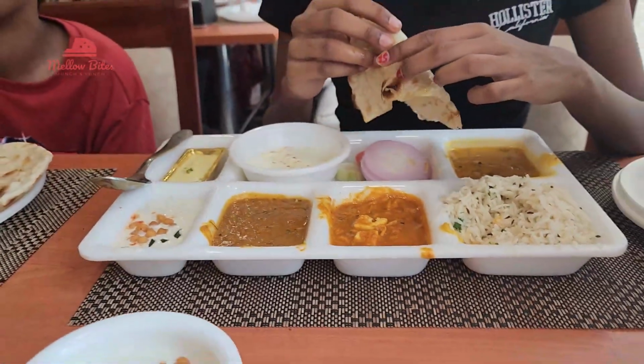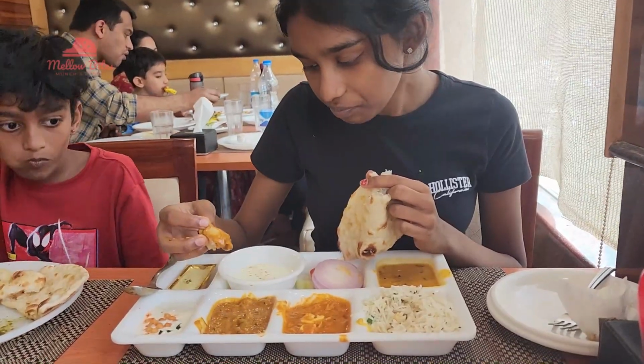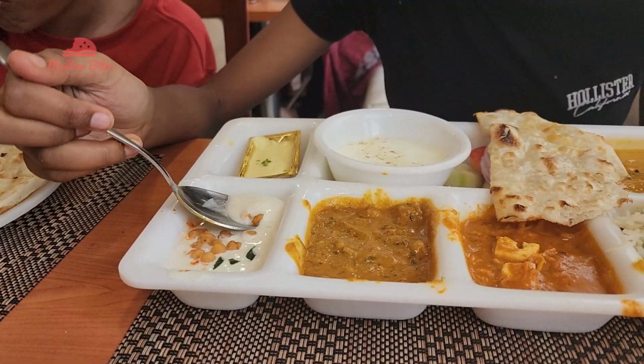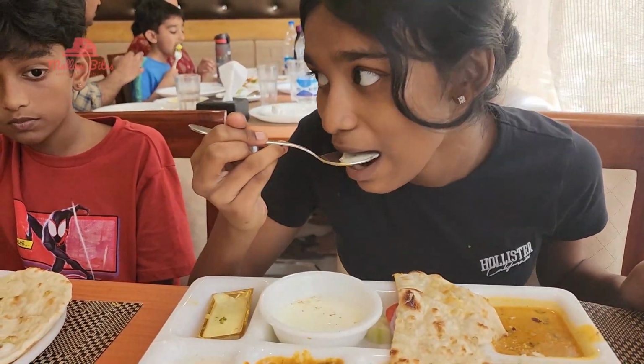And then I tried the next gravy. I really couldn't find out till the end what that gravy was, but it had some peas and some vegetables. This gravy wasn't the best gravy. It was pretty okay. This curd with chaat masala and some crunchy stuff on top was super good. I also tried the sweet lassi.